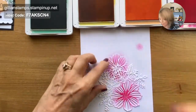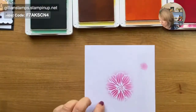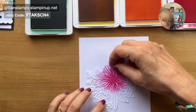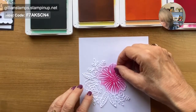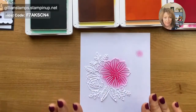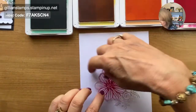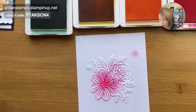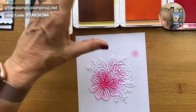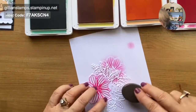Now, if you're really careful and you do this on card base, look how pretty that is. You can actually kind of get a 2-for-1. If you do this on card base, and keep it in the same spot, then you can use your stenciled cardstock underneath for a separate card. But we're not doing that today. It is a little trickier because you do have to keep it in place. Anyway, I'm going to do this other flower right here in Pale Papaya.